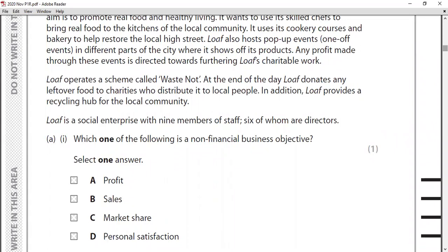At the end of the day, Loaf donates any leftover food to charities who distribute it to local people. In addition, Loaf provides a recycling hub to the community. So they have two programs right now: the Waste Not program and the recycling hub for the local community. All the leftover food from the bakery and the cookery school is donated to local charities for local people. In addition, they provide a recycling hub, especially for papers and everything you can recycle. So they are supporting the environment a lot.